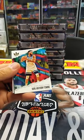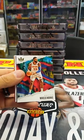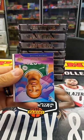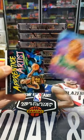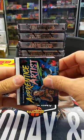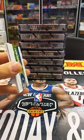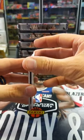Bradley Beal. Move these over to this pile. Karl Anthony Towns. This feels a little beefier pack too, by the way, you guys. So, guys and girls, Marcus Morris. Upside down, Brian Williams going to the Celtics. Apprentice artist of DeAndre Hunter. And we're going to turn this sideways for a minute. And that DeAndre Hunter is numbered to 149.